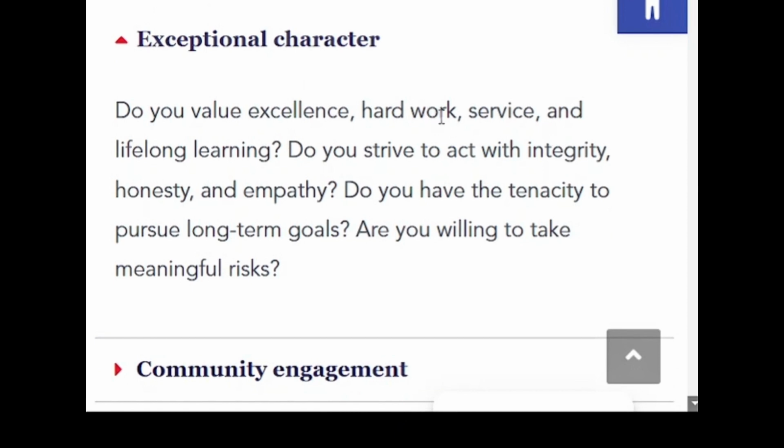Do you value excellence, hard work, service, and lifelong learning? Do you strive to act with integrity, honesty, and empathy? Do you have the tenacity to pursue long-term goals? Are you willing to take meaningful risks?